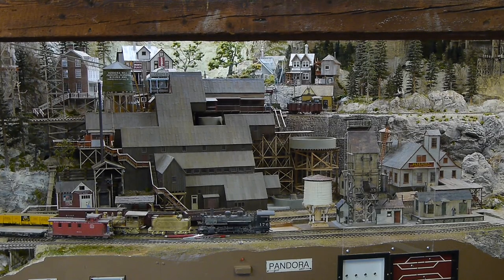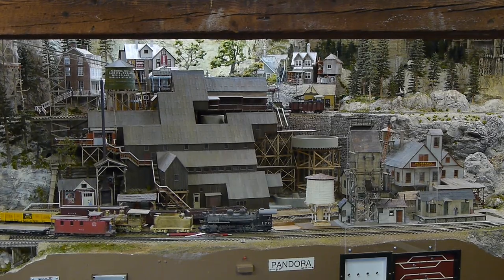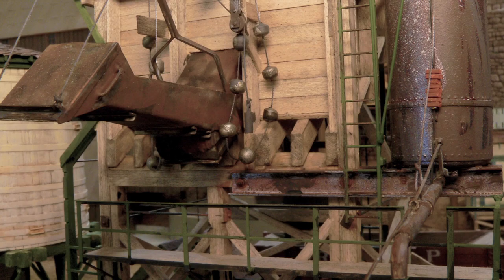I don't know. So anyway, we're just going to go ahead next week and run the new little village, lower Pandora, at the bottom of the mill with the new iron-legged water tank and this nifty coaling tower. It's just an amazing little area, and that's next week's show. So come back and see that.